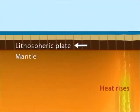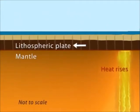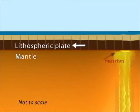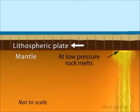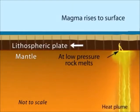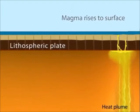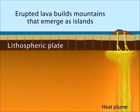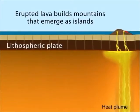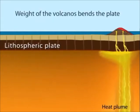As each pocket of melt stalls, its heat is transferred to adjacent rock. This transfer continues to the base of the tectonic plate, where decreased pressure facilitates rock melting. The magma that forms at the base of this plate rises through the plate in a network of cracks and shallow chambers and erupts on the surface. Over hundreds of thousands of years, large volcanoes build on top of the plate.